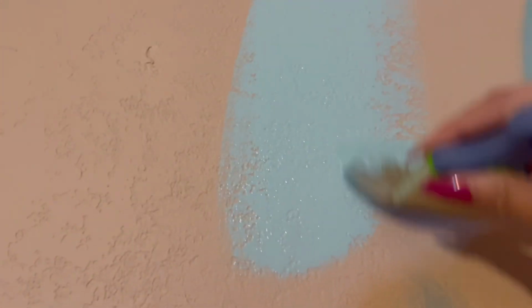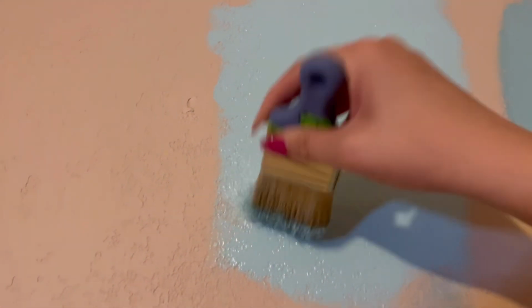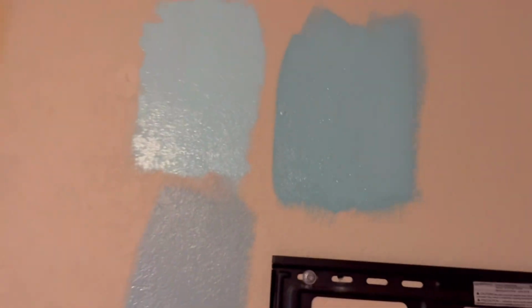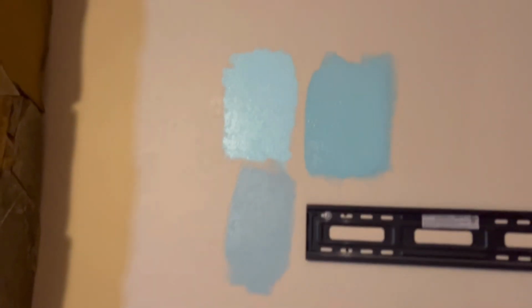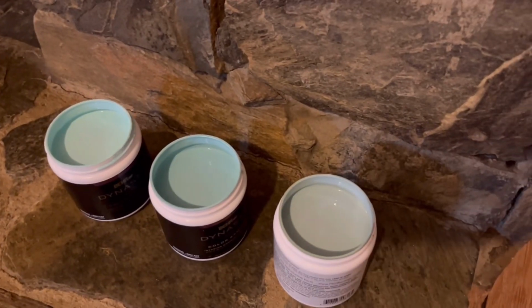Oh my. Okay, yeah, that is very bright. That's even brighter than I was expecting. But now putting it on the wall compared to the other two, oh my. It's like a highlighter blue compared to the others. I think this one's going to be too light. Oh, for sure. That's not the mid-century blue I'm going for.